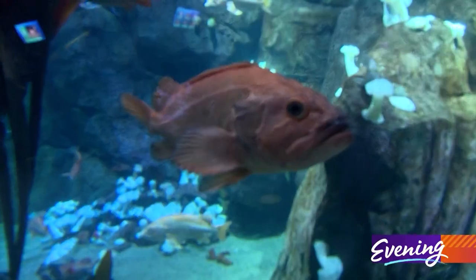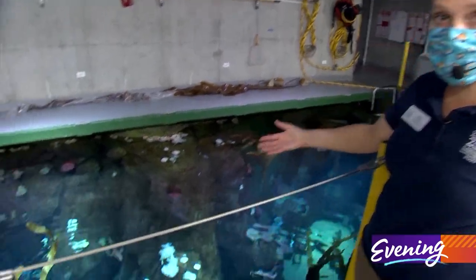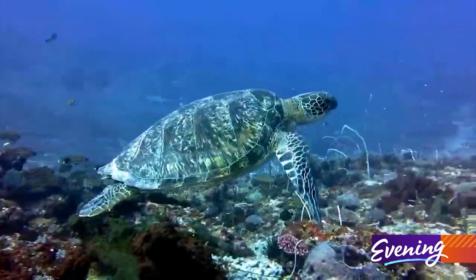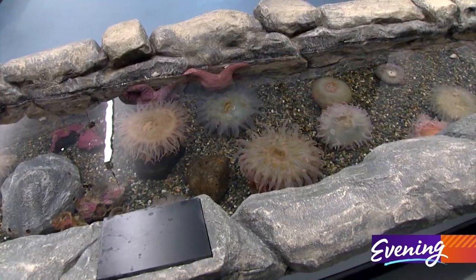So this is our Northwest Waters habitat, and this habitat represents animals that live right here in Puget Sound. We really get to see sea turtles, the hammerhead sharks. There's a lot of animals.